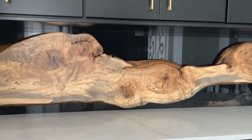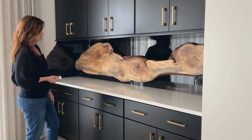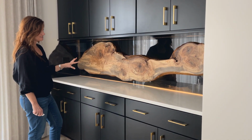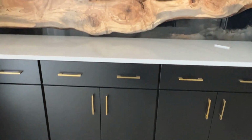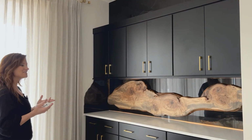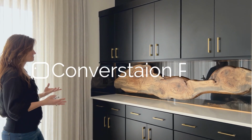Another detail that we did with this feature is we backlit it. All they have to do is push a button and you have this really, really cool backlit effect. We went ahead and took the rest of the porcelain and we put it at the top so that it envelops the whole wall and it's one piece now. I think they're gonna really love this and be able to use it while they entertain and just have quite a conversation piece.